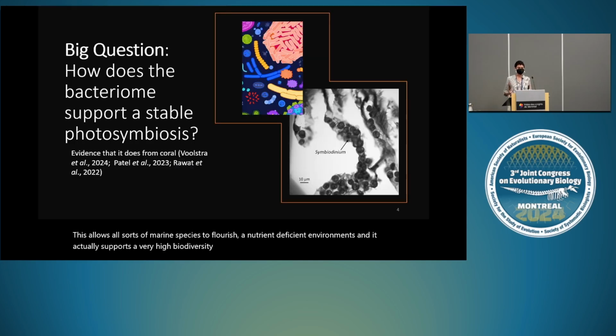So my big question is, how does the bacteriome, being the bacterial component of the microbiome, support a stable photosymbiosis? There is evidence from corals that this is occurring. And you can see in this image on your left here, in the far left, the photosymbionts inside of the gill tissues in the Phrygian system that I am about to tell you guys about.